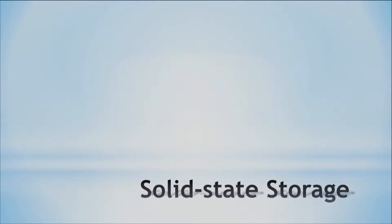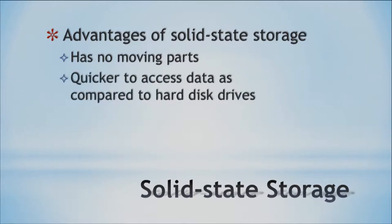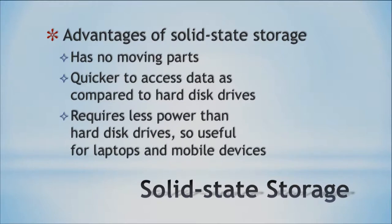So with solid-state storage, we have plenty of advantages over the traditional hard disk drive. One, like I was saying, there are no moving parts. No moving parts means it's less likely that something will break. If something's moving, you have friction, and eventually it breaks down. It's just how the world is made. And then it's quicker, faster to access the data compared to hard disk drives. It's just faster access speed, reading and writing. We all like that as we get more and more impatient as things get faster, it seems.